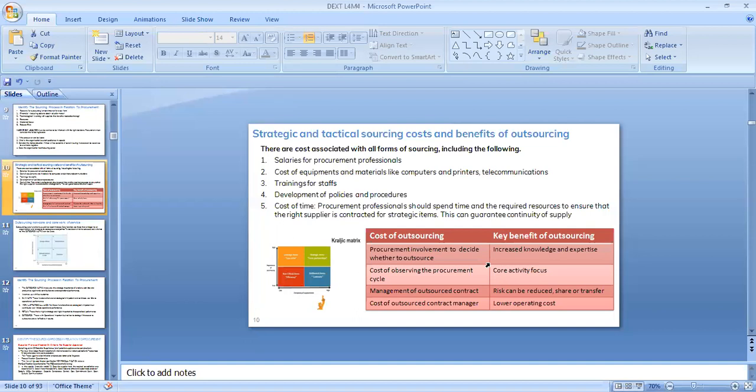And also another benefit, you can have focus on your core business. When you outsource it, the key risk can be reduced, or it can be shared, risk can be transferred. And your operating cost will be reduced. Why? Because you're not carrying everybody. When you have all this large pool of workforce on your property, you spend money for lighting, you spend money for sanitary materials. They will use more water in your organization. They may use more heating system. So your operating cost becomes reduced when you contract, when you outsource.